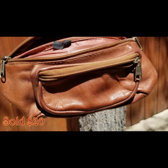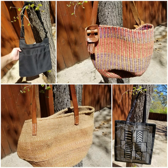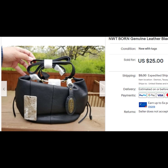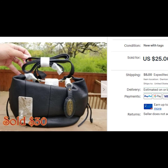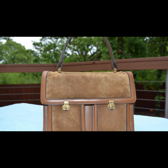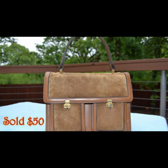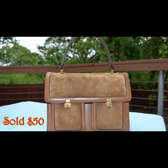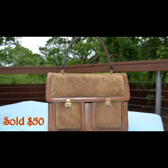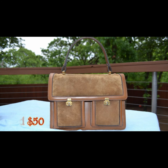I would have kept this if I could have worn it, but it didn't fit even with the adjusted belt. Some of these bags have sold. A couple of them we still have. And there was one bag that was totally brand new with the tag still, this Born brand, and I recently sold it for a little over $30 total. This one we just sold for $50. It's in great condition. It's made in Spain, and it's suede. So that lot made us a good chunk of money. I didn't calculate how much, but we also found $40 in one of the purses, so that just was like the cherry on top.